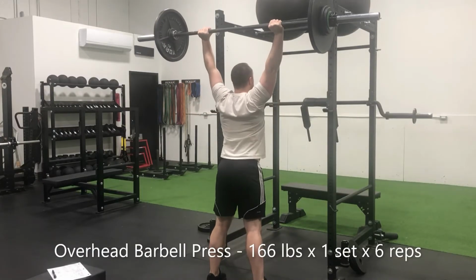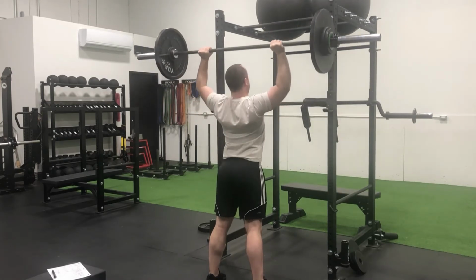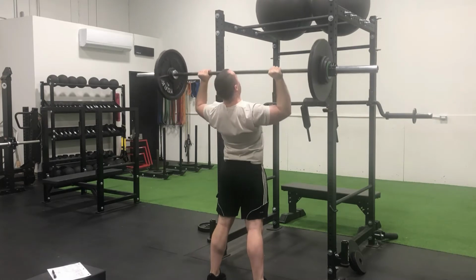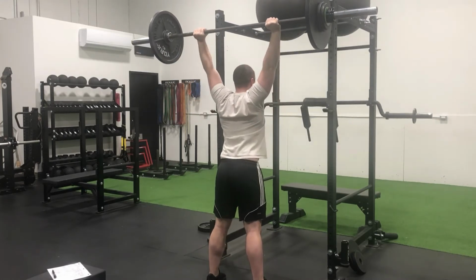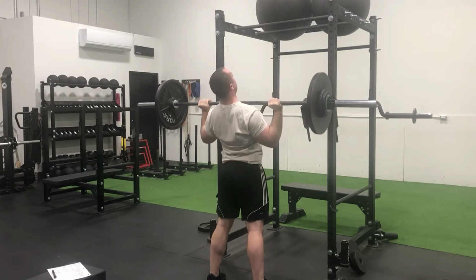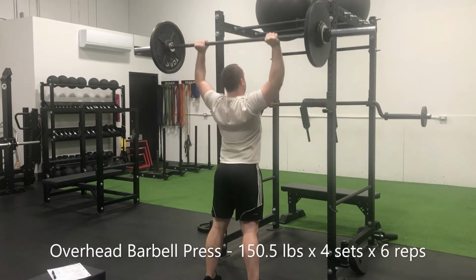And Saturday, my goodness, the strength was on point. 166 pounds on the overhead press for a top end set of 6 repetitions. Feeling incredibly confident under the strict press. But let me tell you, that final repetition, I felt like I was going down.